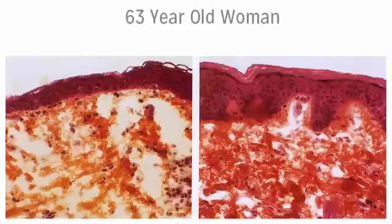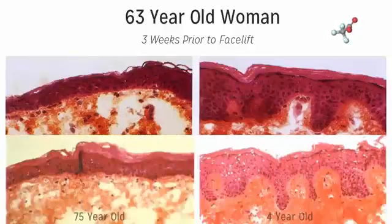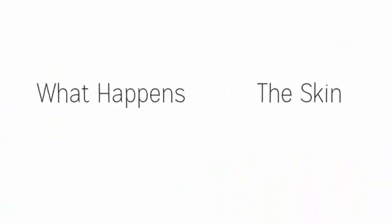This is the skin of the same 63-year-old woman taken after a facelift. 3 weeks prior to the facelift, she used one of these active ingredients on half of her face twice a day. After the facelift, the skin was looked at under a microscope. Does this not look just like the young versus old skin? And remember, this is taken from the same person after just 3 weeks. Remarkable.